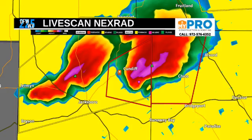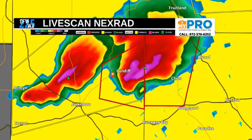So we're gonna post something to social media real quick just because we have seen this. There's two areas right now, one with a tornado warning and the other one, near Jacksboro, where there is not a tornado warning. But this is an early heads up that this one is going to be our next storm of the day.